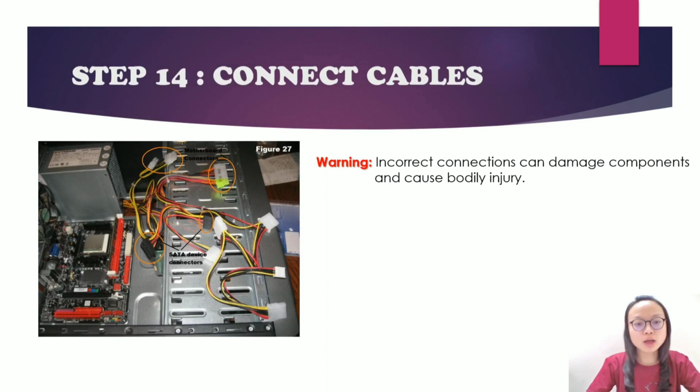Step 14. Connect cables. With all of the components installed in the case, the jungle of wires can be daunting. It is important to consult the motherboard manual in order to make sure the proper connections are made. There are two kinds of connections, power and data. Every device that has been installed needs power. In figure 27, the power supply connectors are shown. The motherboard has two connections, and there are two connectors, specifically for the SATA devices. The other connector will run fans and other non-SATA devices. Data cables connect drives and front panel devices to the motherboard. Please consult the motherboard documentation for exact placement of connectors.